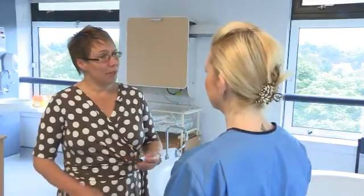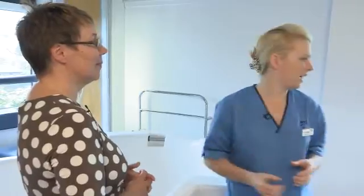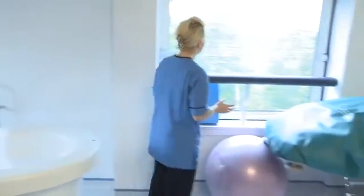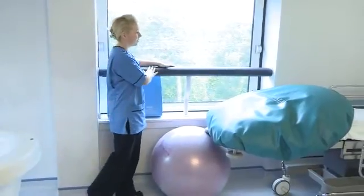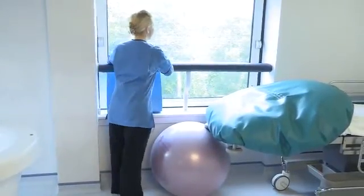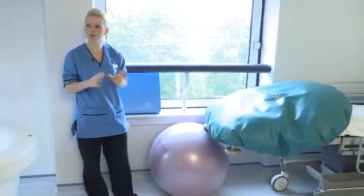Women are encouraged to be active during labour, moving around a lot. Why is that? Being active is really proven to help the progress of labour. It aids effective contractions, and we encourage our women to move around in labour. In this room we have many different equipment that will aid in active labour. We have the ballet bars, which encourage women to, in the lean forward position, open their hips wide and encourage the baby to come round and down.